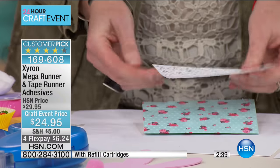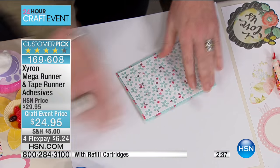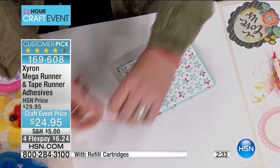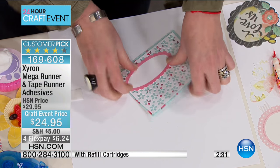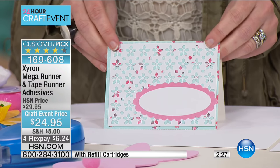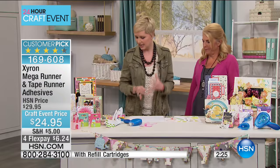And then in 30 seconds, we've added this. Then, oh, by the way, we add this. And it's just a couple of strips of adhesive. And that's Xyron. It's on. You're going to be able to send that in an envelope, send it to a friend, and you know it's not going to come off. There are so many possibilities.